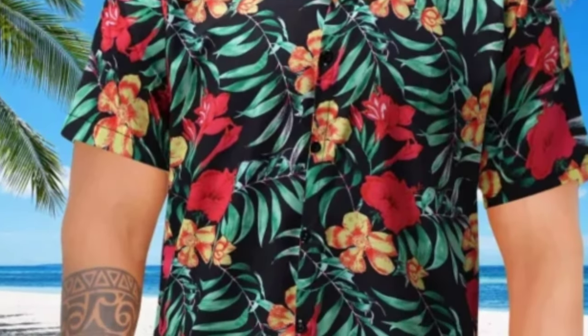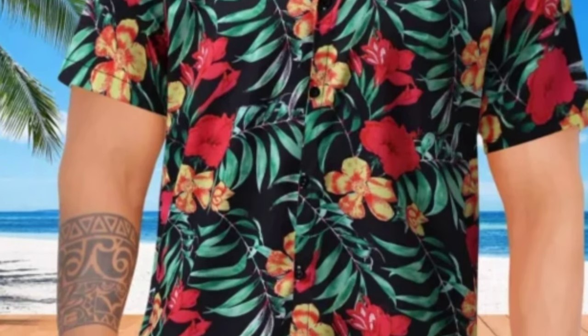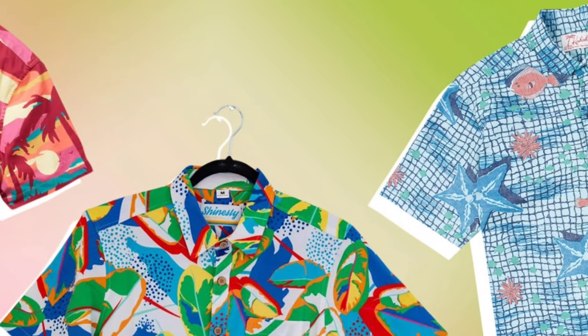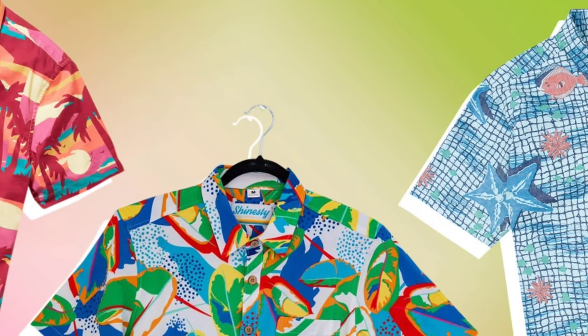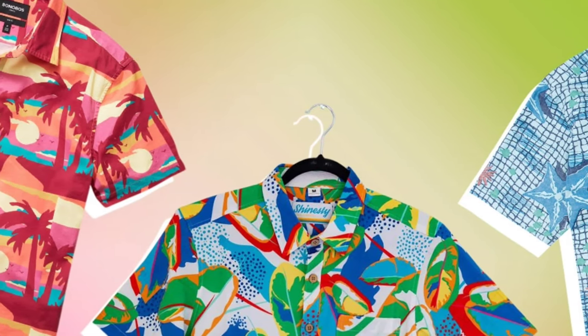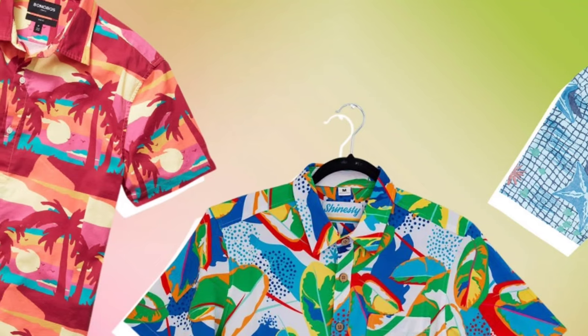The Hawaiian shirt, more commonly referred to as an aloha shirt in Hawaii, is an international symbol of Hawaii that has come to be recognized around the world. What began as a simple floral print shirt has taken on a life of its own, evolving over the decades to what we recognize today as the Hawaiian shirt.